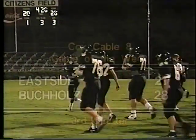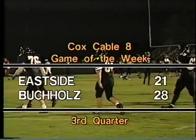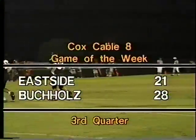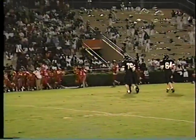Right off the scoreboard again. They might have to replace the Citizens Field board by the end of this year. And all of a sudden, 28-21, Buchholz holding on to a very, very slim lead now, up by as much as 21. Yes, we have us a game now. We do have us a game. I told you there was a lot of time left in this one. Yes, as we talked about coming out of the halftime, it's very important for the East Side offense to get clicking as well as the East Side defense. And that is what's happening so far.